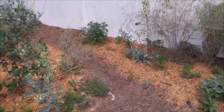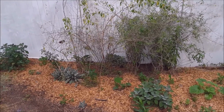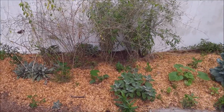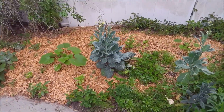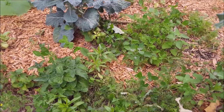Most people wouldn't come back here and expect that everything growing is edible, but everything growing back here is either edible, medicinal, or a companion plant for something else. Starting back here on my Zone 1 garden, I call it Zone 1 because it's right by the back patio. It's close to me. I'm able to come out here and maintain it all.